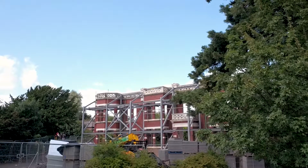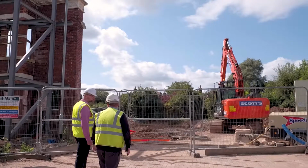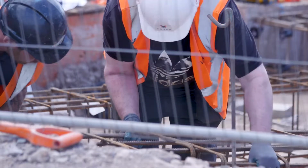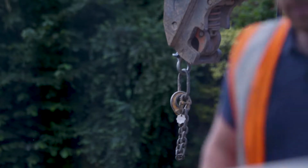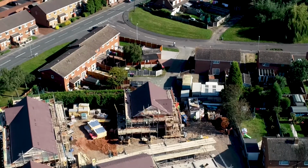But obviously the most important thing is that we're providing the two-bedroom apartments for elderly and vulnerable people in the area. In addition to that, there's obviously the employment benefits for people working here, and there's social benefits as well, so in terms of not just the jobs created here, but due to the investment in the area, apprenticeships and things like that.